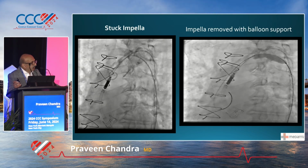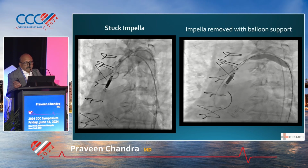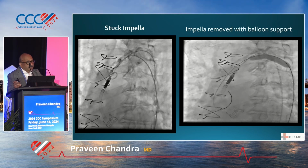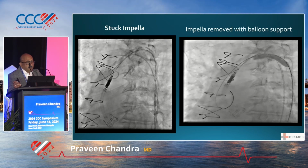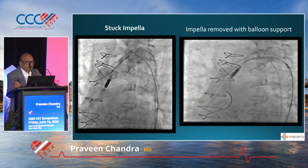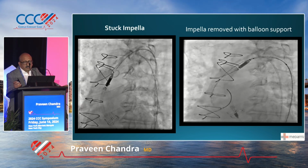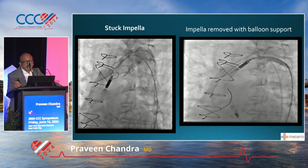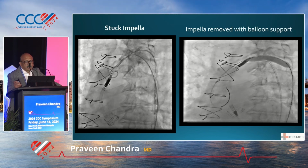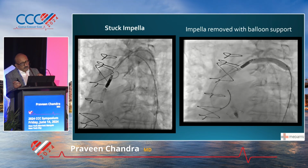So we decided that we cannot do any snare, because can we put a snare which can hold it? So at this stage we decided to take a wire to give some kind of change in geometry to the arch, but that also didn't help. So we just thought, okay, let us try a balloon to give some support to this catheter. Here you can see that the Impella is coming a little bit back, but it was not coming out.